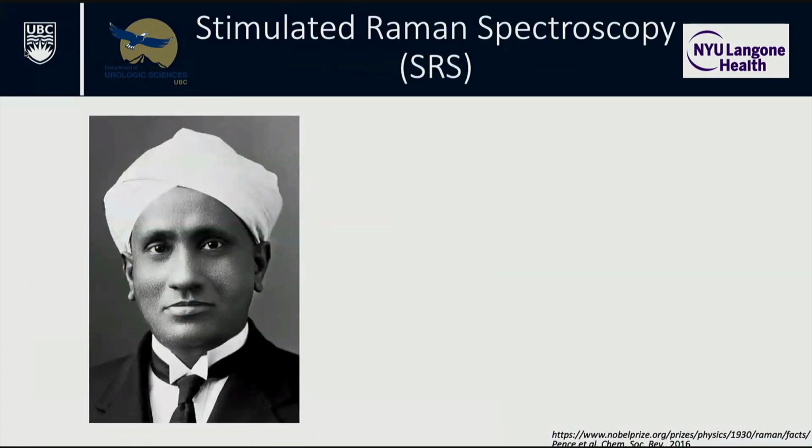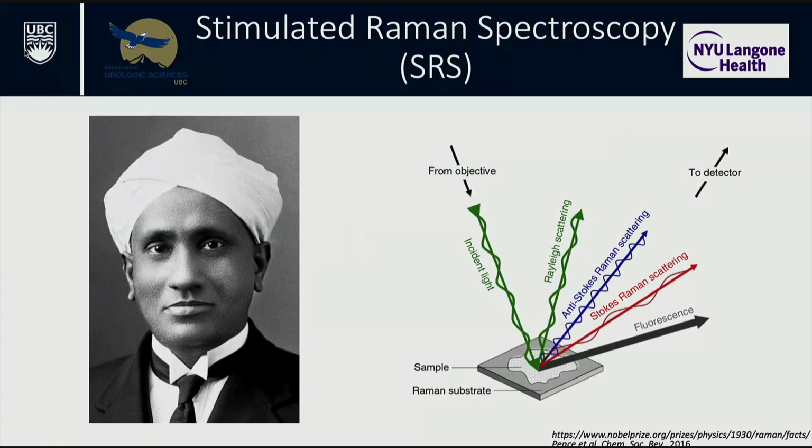So let's talk about stimulated Raman spectroscopy. This is C.V. Raman. He was the one who developed Raman spectroscopy, and he won the Nobel Prize for it in 1929. It uses monochromatic light to excite chemical bonds within a sample, and there's two phases: excitation and detection. Energy gain or loss is characteristic of different tissue bonds, and you can detect it. You can then know what bonds are there, and you can create digital images from it.